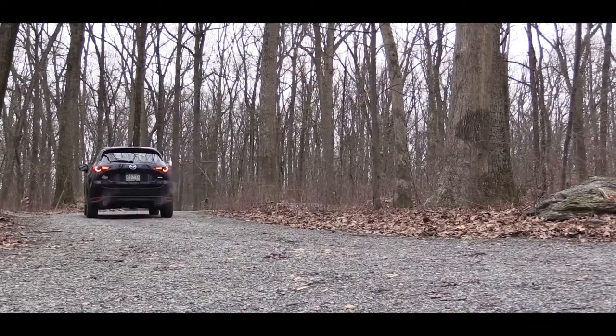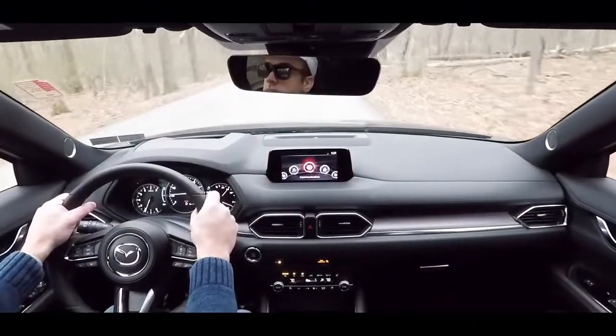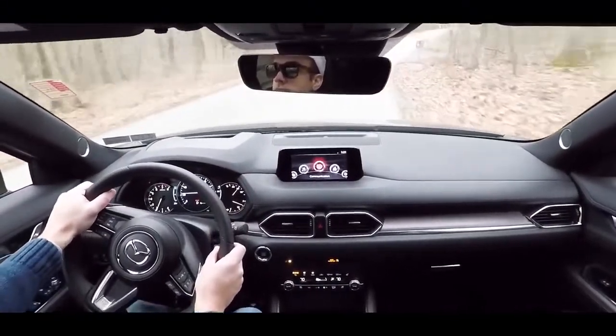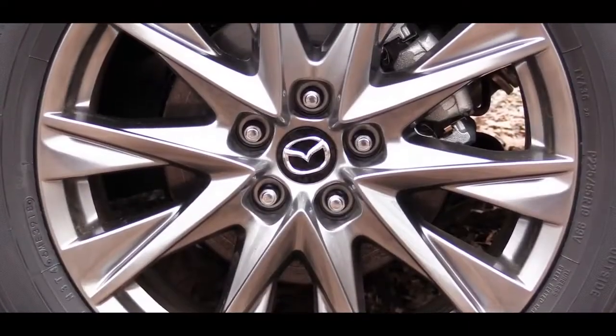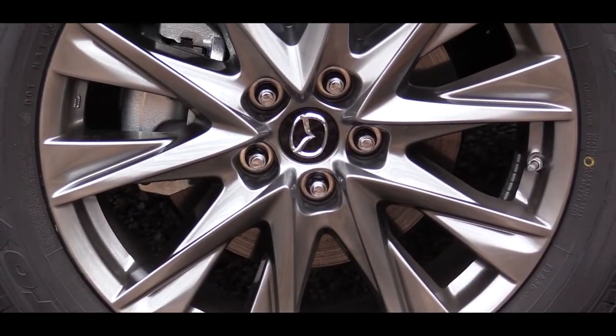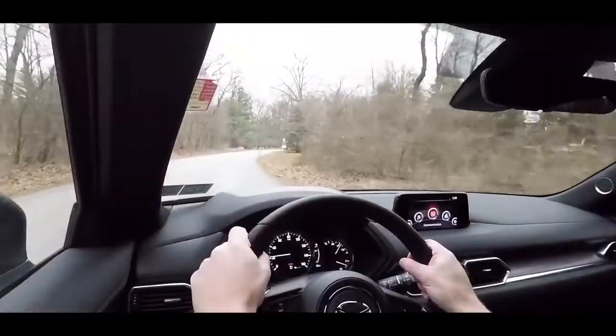But to go along with that acceleration, braking is equally important. On the 2019 CX-5, for the non-turbocharged engine, you will get 11.7-inch ventilated front discs, 11.9-inch solid rear discs. I mention it that way because if you do go with the turbocharged engine, front rotors are actually going to be upsized a little bit, bumping it up to 12.6 inches. When it comes to the braking feel, not too bad.